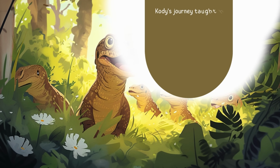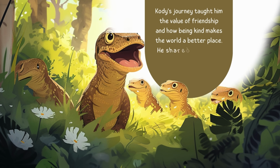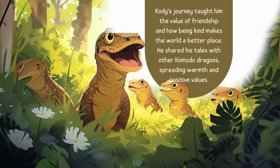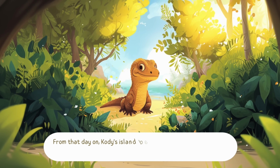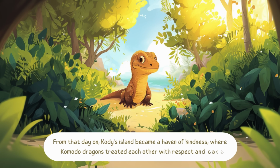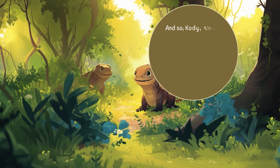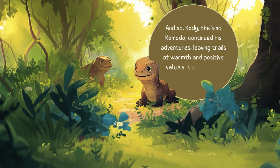Cody's journey taught him the value of friendship and how being kind makes the world a better place. He shared his tales with other Komodo dragons, spreading warmth and positive values. From that day on, Cody's island became a haven of kindness, where Komodo dragons treated each other with respect and care. And so, Cody, the kind Komodo, continued his adventures, leaving trails of warmth and positive values for all Komodo dragons on the island.